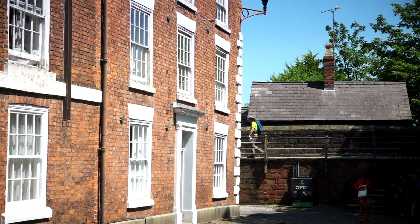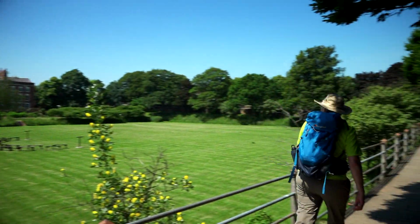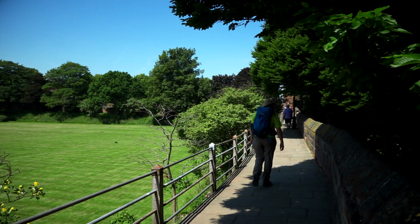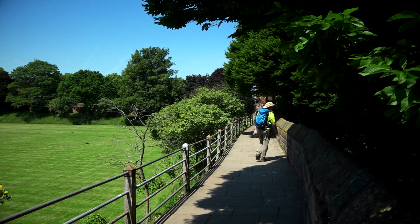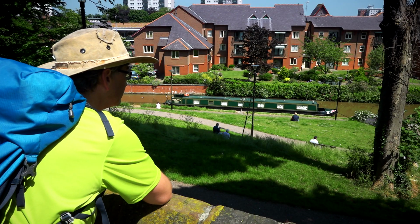The walls in Chester were started by the Romans in around 70 to 80 AD and formed the most complete Roman and medieval defensive town walls in Britain. And they offer fantastic views of the city.